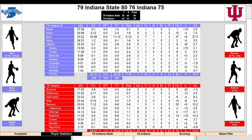For Indiana, Buckner, just under 18 minutes, 6 points. He was a minus 22. Wilkerson, almost 32 minutes, 7 points, minus 13. Abernathy, 6 points, minus 4 in about 34 minutes. May, approximately 24 minutes, 14 points, a minus 6. And Benson, leading scorer for the Hoosiers, 20 points in 32 minutes. He was a plus 5.